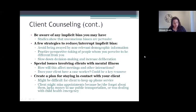And understand how issues such as mental health may interact with your client, or how challenges such as mental health can affect your interactions with your client. Does your client have a caseworker that you may be able to talk to? Is there someone in the family that your client can trust you to have that conversation with? But remember, you have to get your client's consent if you are going to talk to one of their social workers or someone in the family.